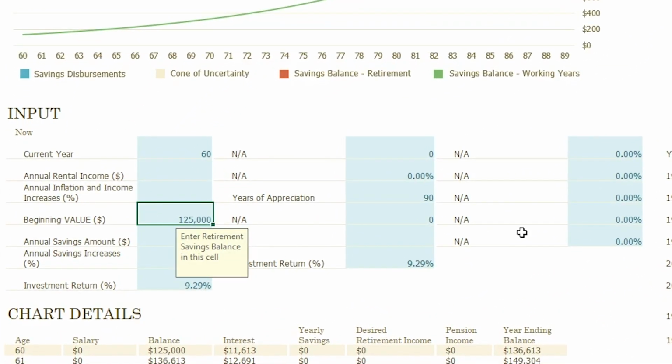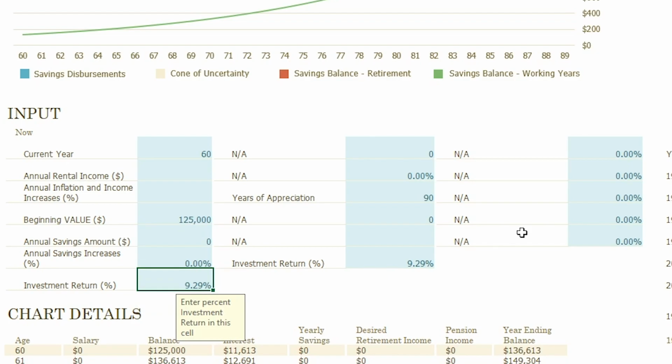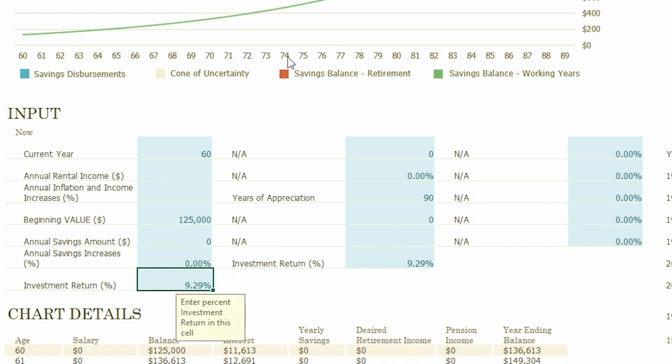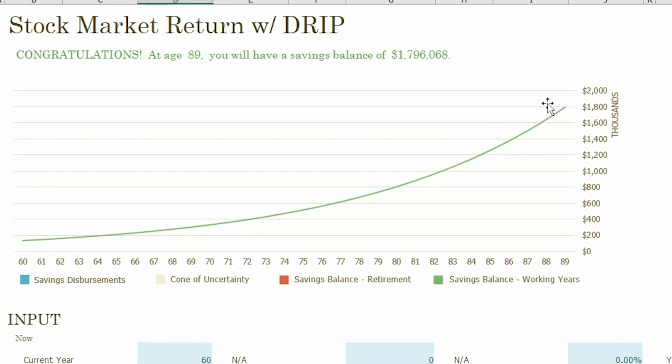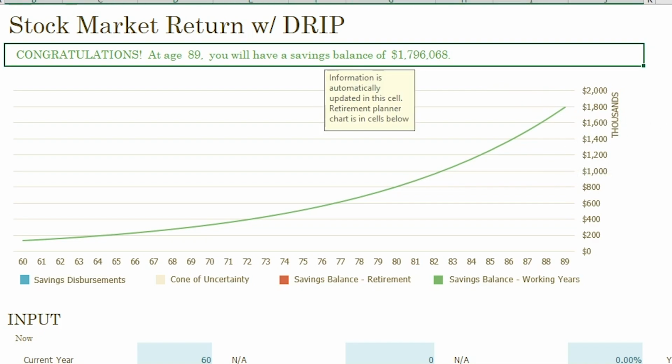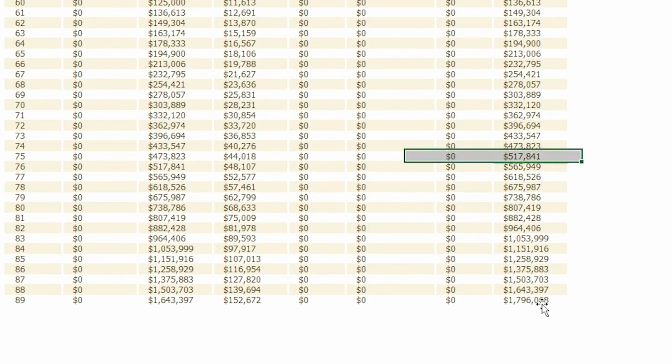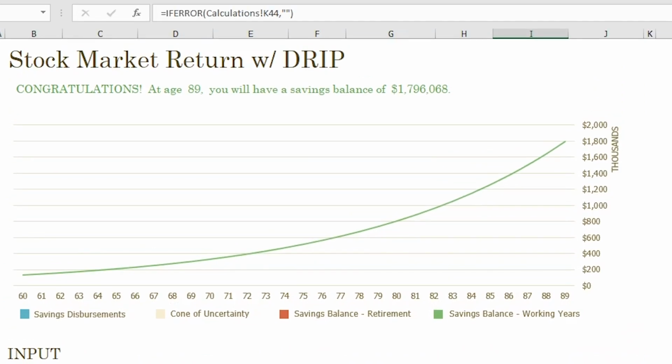So let's start out with using a $125,000 investment. In this beginning value here, $125,000 is your beginning investment, and we're going to grow that investment at 9.29%. You'll see that our investment return is also 9.29%. Over a period of 30 years, you can see our chart here, we're starting at 60, going up through 89. So after 30 years, you'll have a balance of basically $1.8 million. With a 9.29% compound annual growth rate, we have $1.8 million. That's a pretty great 30-year return with no additional investments. We start out with $125,000.